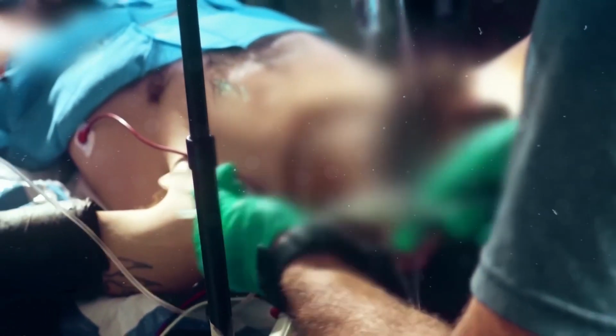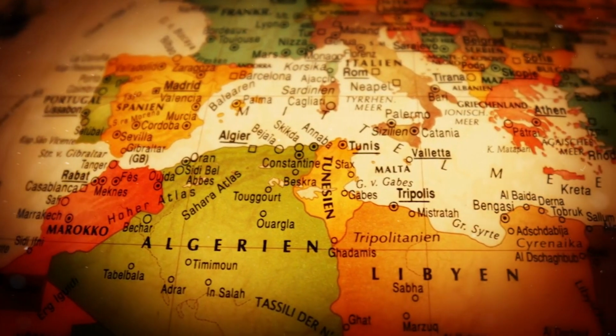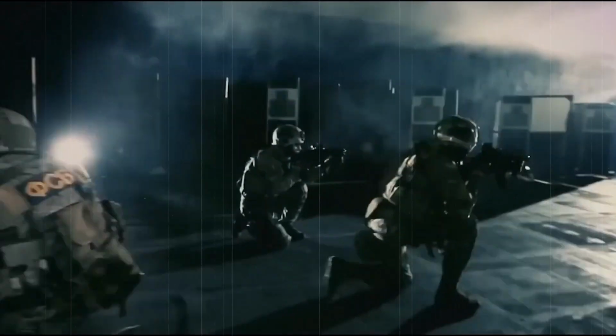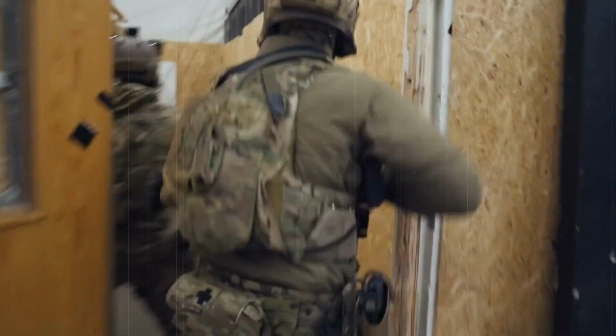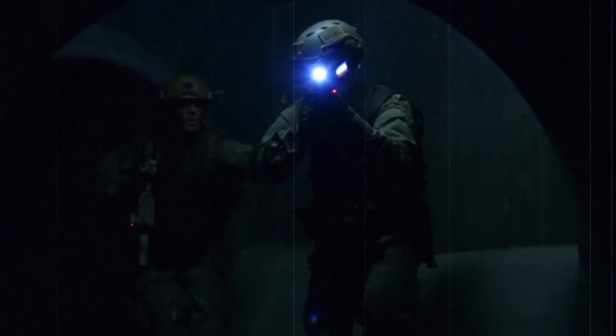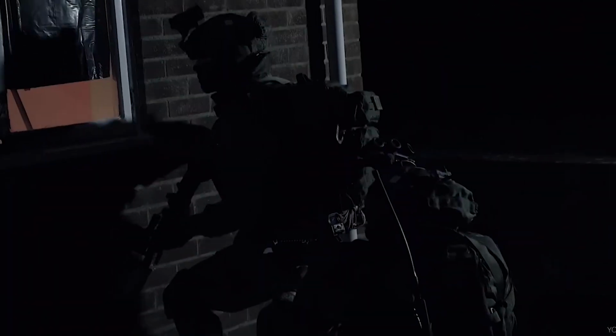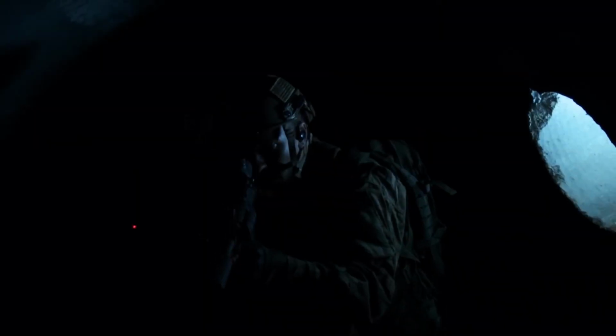Now, you might be wondering, why do these top-tier units need a specialized medical team? Well, let me paint you a picture. Imagine being deep in enemy territory, where danger lurks around every corner. You're not just facing bullets and bombs, you're up against the clock too. One wrong move and it's game over. In these high-stakes scenarios, you can't afford to wait for medical help. You need it right there, on the spot, ready to jump into action like a SWAT team in an ER.